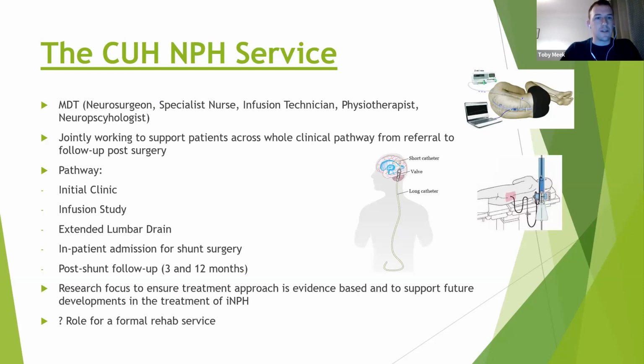At Addenbrooke's, just to talk a little about our service, we've got a multidisciplinary team we work with. As I said, the patient presentations can sometimes make it a very tricky condition to diagnose, because sometimes we see comorbidity as well. Someone may have a baseline diagnosis of Parkinson's, or we have seen some patients with a baseline diagnosis of Alzheimer's who then have an overlay of normal pressure hydrocephalus. So close working with our specialist nurse, our neurosurgeon, and our neuropsychologist is really important.